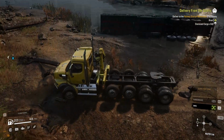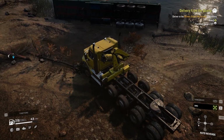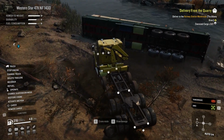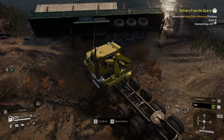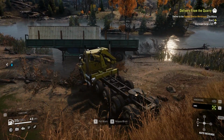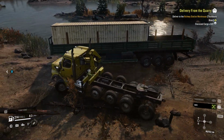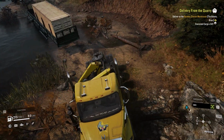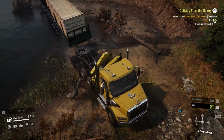Okay, now we need to put our trailer back on wheels. The technique is gonna be the same, so it's not rocket science. You just use the top attachment point and push it a little bit back. So yeah, okay, seems we did it. Now we need to properly attach the trailer back to our vehicle and continue our road. I believe after this incident everything is gonna be okay, ladies and gentlemen.